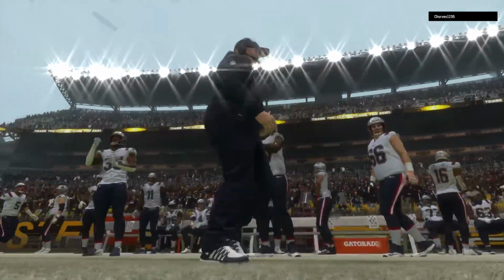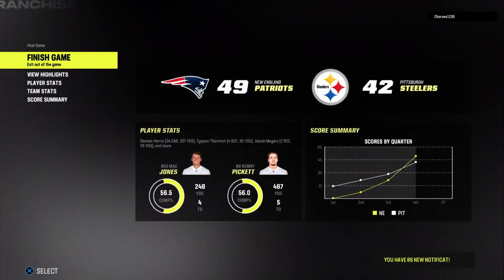Charles, normally when you see a group score this many points, it's a complete blowout. But instead, they needed every single one of those.